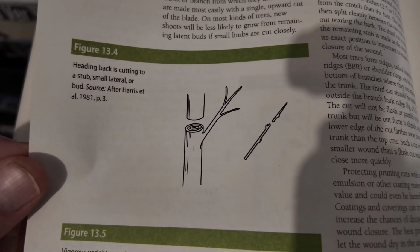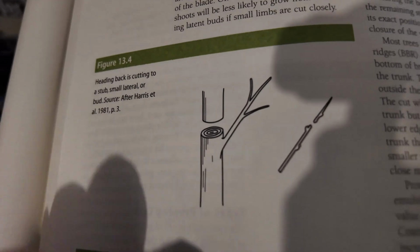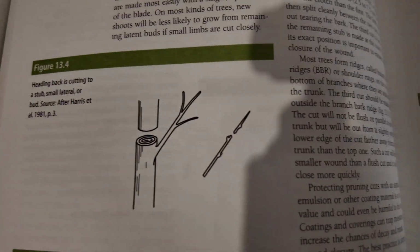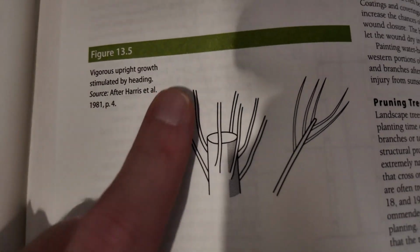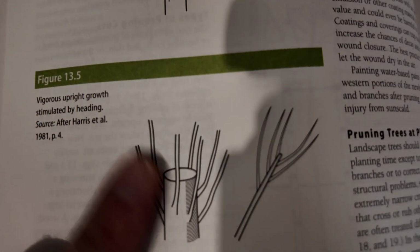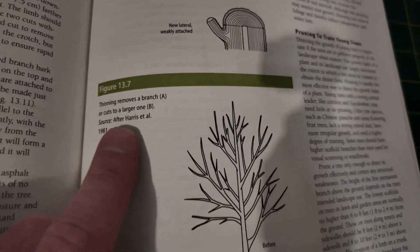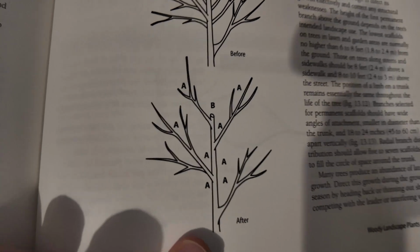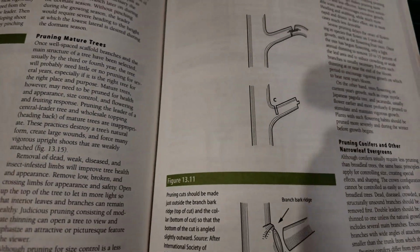All right, so basically what I'll be doing today is heading back, is what it's called. You can kind of see for reference here, you'll be taking a main branch and cutting it, because I like vigorous upright growth. When you head back, you're gonna get more growth like this, kind of like a wine glass shape, is what you're looking for. And then I'll be thinning, where I'll be removing branches that I don't want. So the end game is something like that, going from that to that. Now, I'll show you how I make some of my cuts outside, but everyone makes cuts and everyone prunes differently.